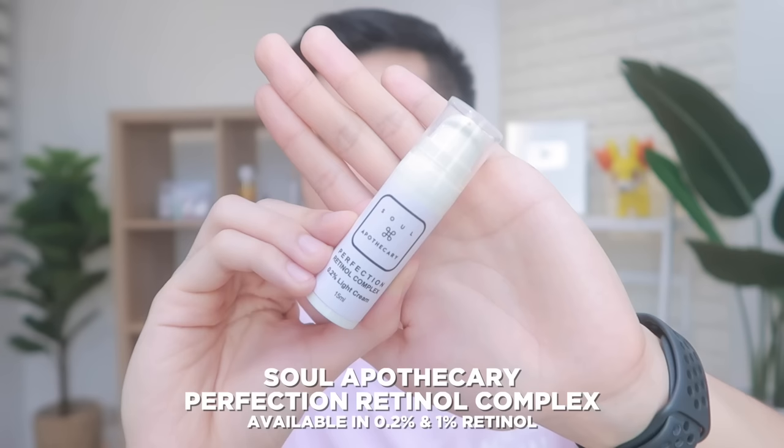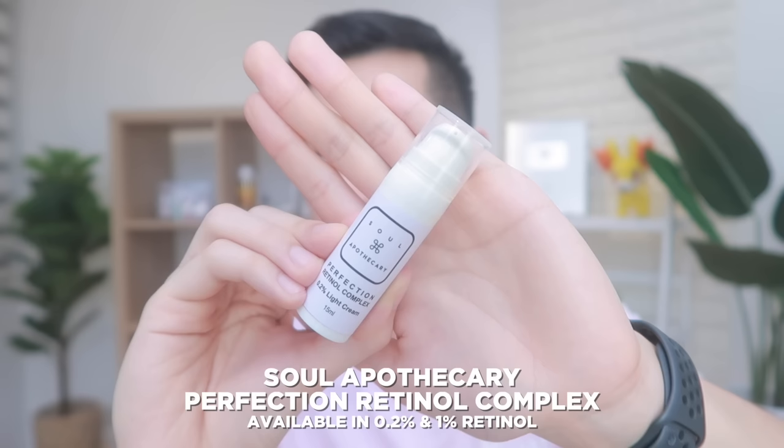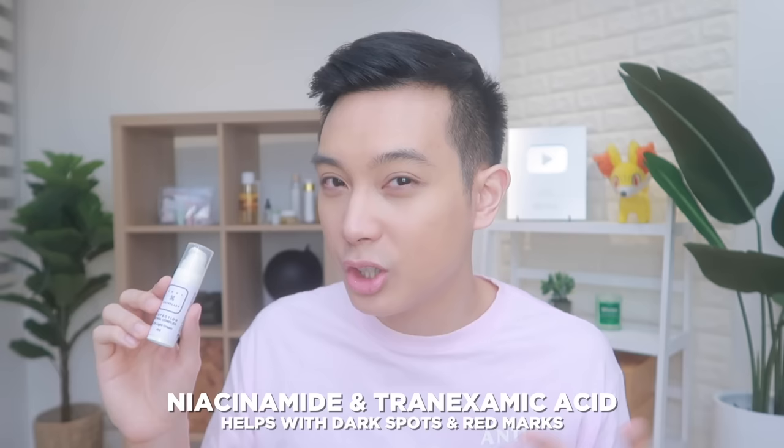Soul Apothecary is also great if naghahanap kayo ng local retinol option na lower percentage and also high percentage because they do have their Perfection Retinol Complex na merong 0.2% for beginners and also 1% for those na sanay na. Additionally, yung mga retinol serums and creams din nila also have niacinamide and tranexamic acid, which is amazing kung ang issue nyo rin talaga are dark spots and red marks.